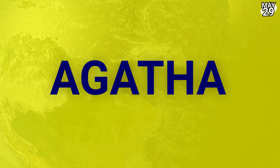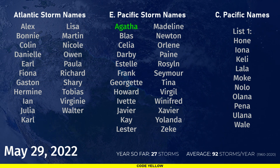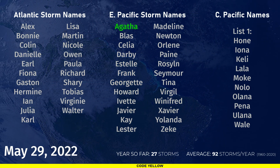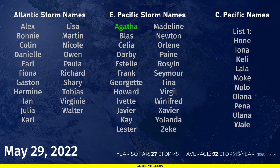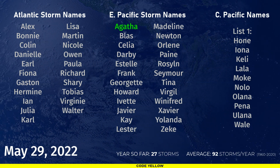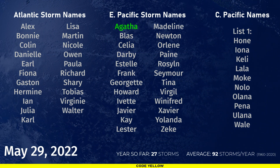So with that being said, that brings us over to the next names. In the Atlantic, the first name remains Alex. In the Eastern Pacific, we're looking out for Blas and Celia now. And in the Central Pacific, while Obi-Wan Kenobi may be your last hope, we can tell you right now that no one has the force strong enough to bring you Hone.